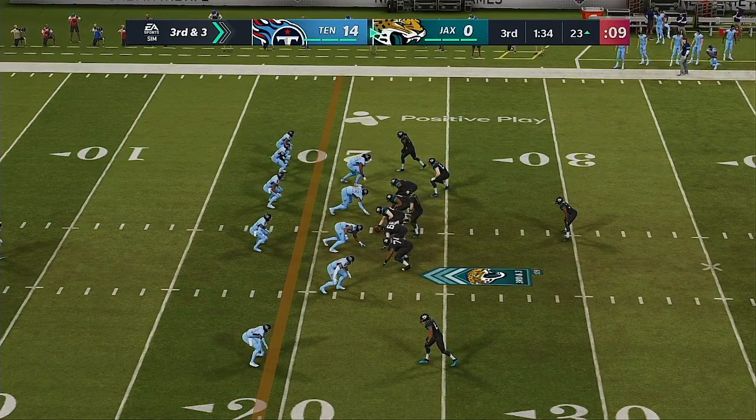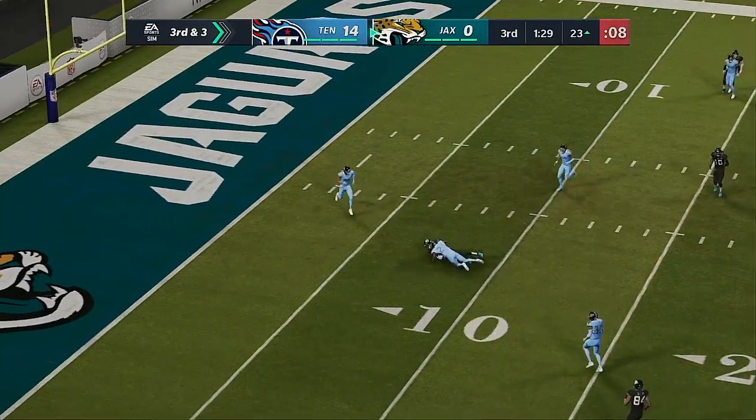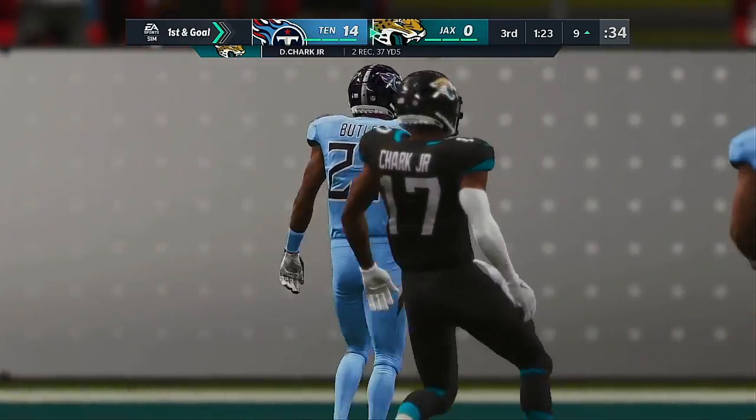Seventh play of the drive now as they come up on a third and three. They'll drop to throw. On the slant, this is Chark. And he gets it inside the 10 to the 9.